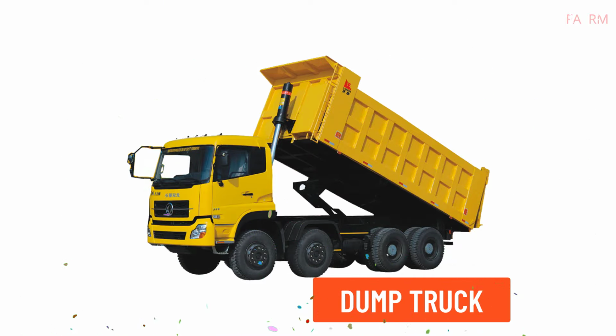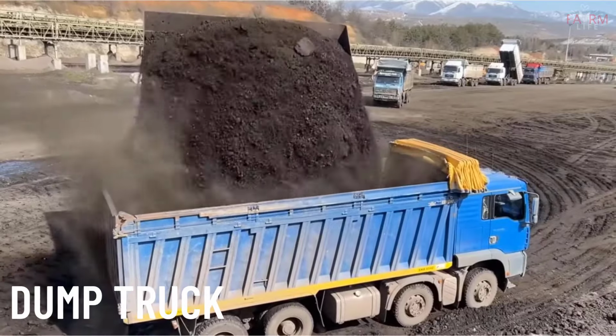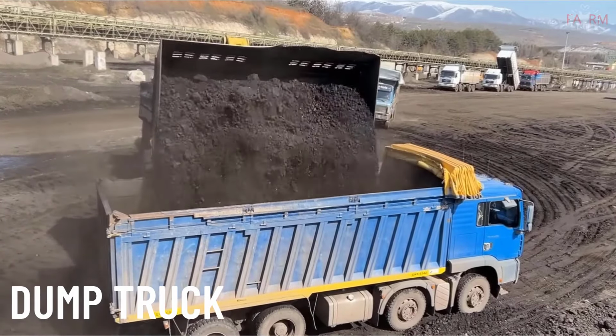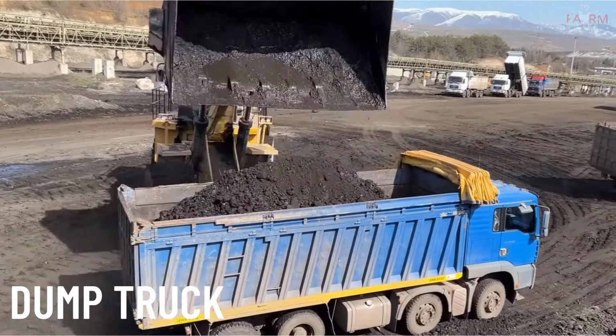Dump truck. Dump truck. A truck with a bed that tilts to unload, used for transporting loose materials like sand or gravel.